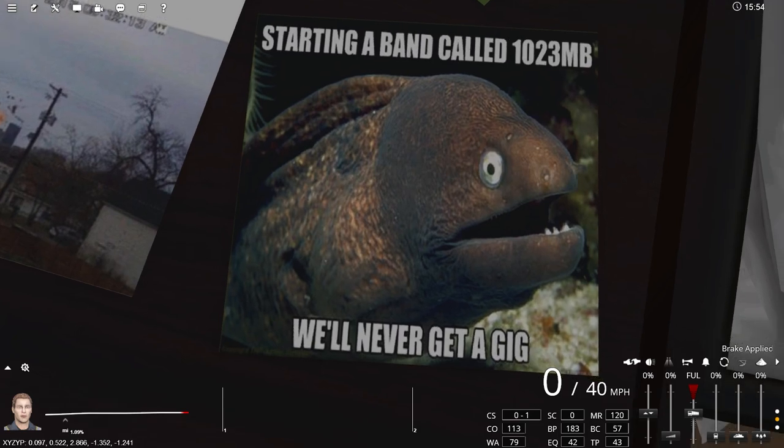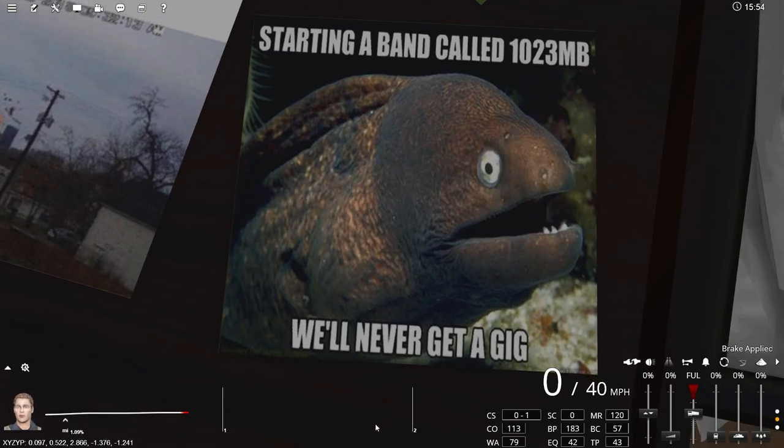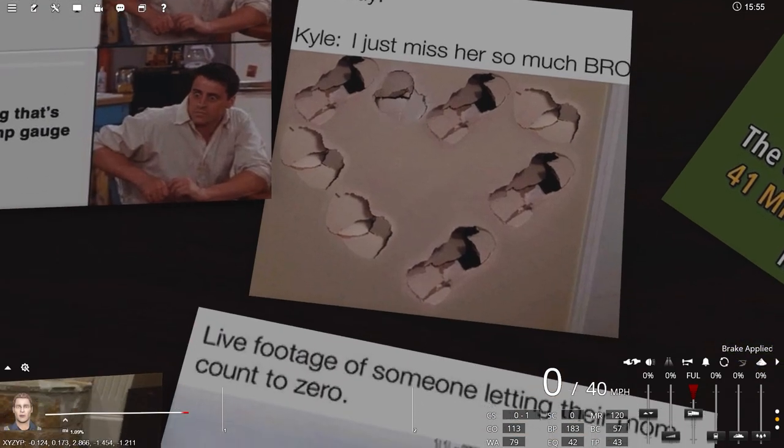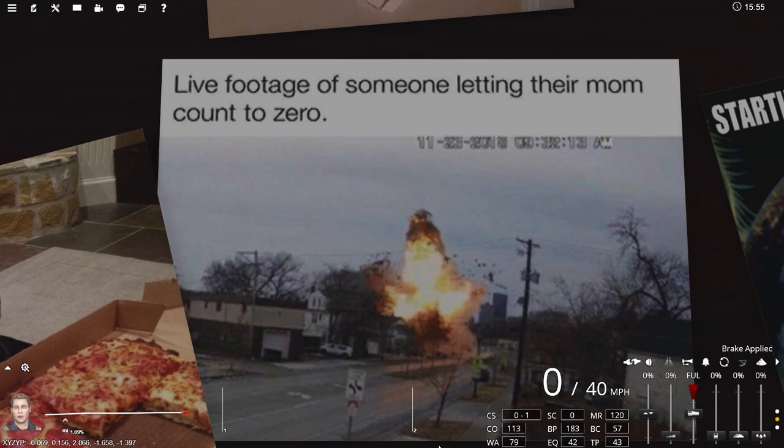Oh, wow. Starting a band called 1,023 megabytes. We'll never get a gig. Oh, I think that's a computer joke about a gigabyte. That's still funny. Nobody. Kyle. I just miss her so much, bro. Oh, okay. Guess a sledgehammer holes in the shape of a heart. Okay, that's one way to do it. Live footage of someone letting her mom count to zero. Oh. That should be a lesson for kids. Never let your mom count to zero.